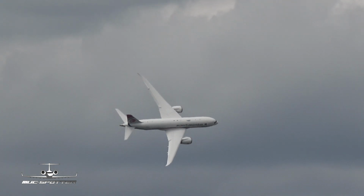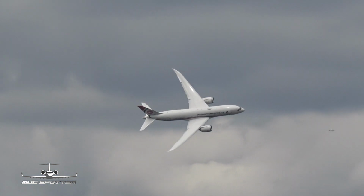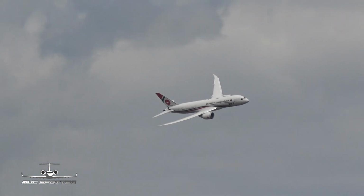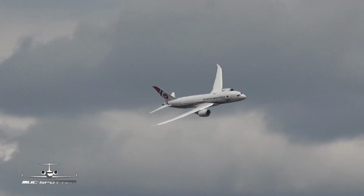Landing gear supplied by Messier-Dowty. Wheels fitted with Messier-Bugatti's Goodrich brakes. It cruises at about Mach 0.85, the same as the jumbo, up to 43,000 feet, or just over 43,100 feet.